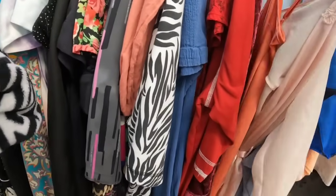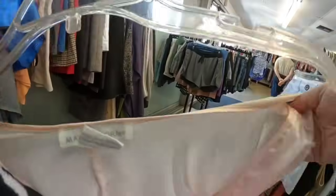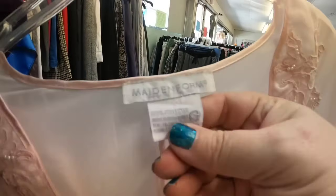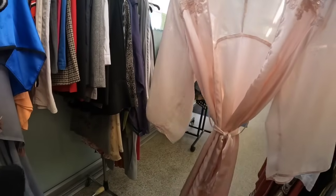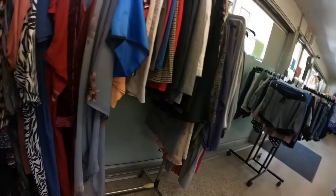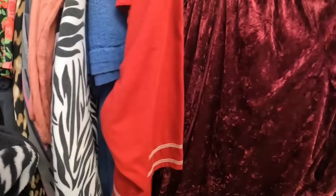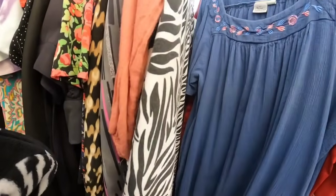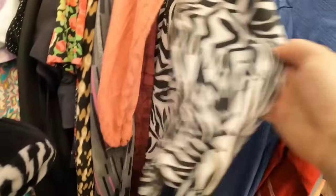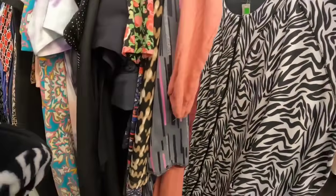And I'm trying to see the tags. Let's see what this one is here. This one is a Maidenform little housecoat robe. That one was in good condition, so I think we will grab that one. And we'll see if we see any others.